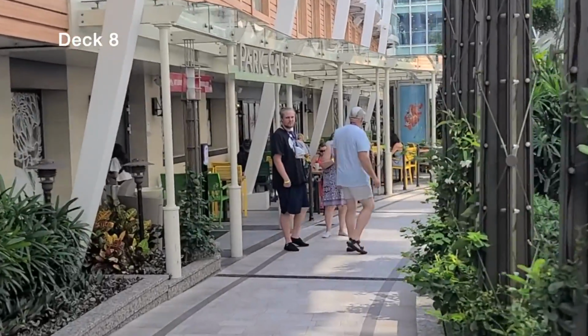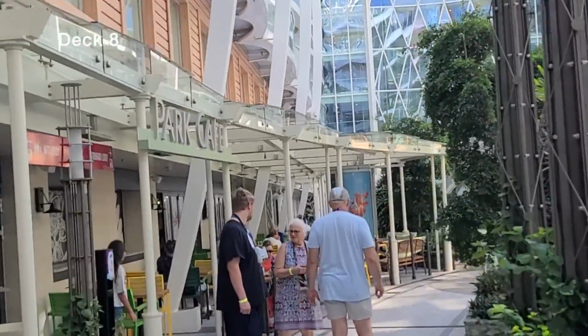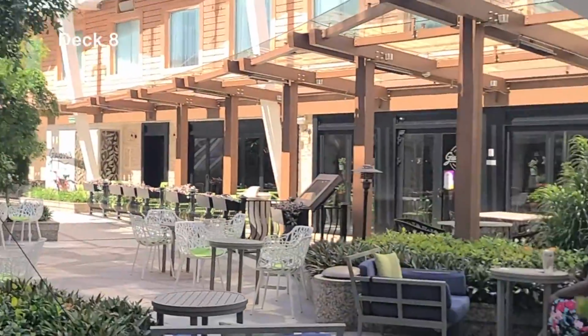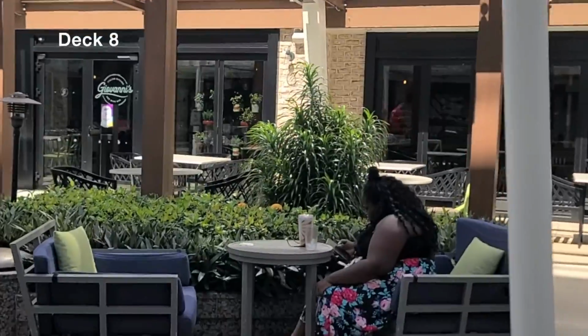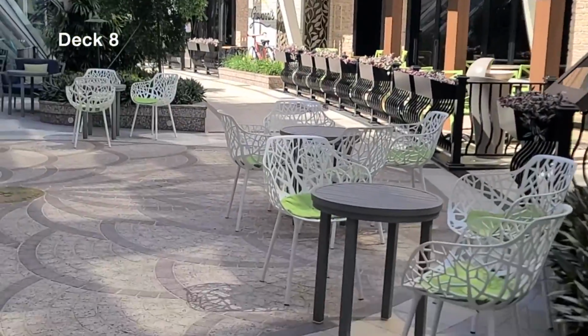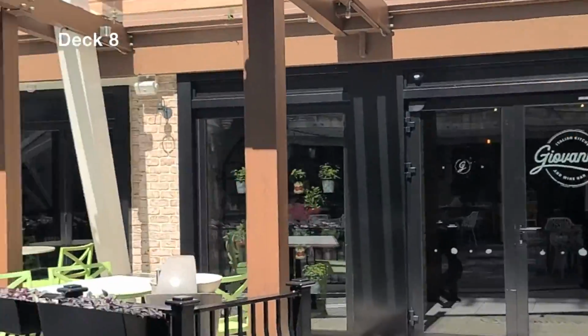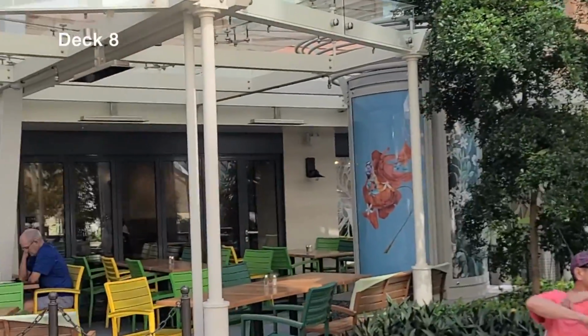On the left, coming up here, we have the Park Cafe, which is a complimentary deli restaurant with both indoor and outdoor seating. There's plenty of seating out here. We have live birds, as you can see right there, which I have no idea how live birds get on or eat. So I don't know how that works.